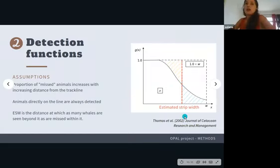So in the end, the estimated strip width allows the estimation of the area that is effectively covered during the survey. And this is the parameter that I will include in my model later on in the analysis pipeline.